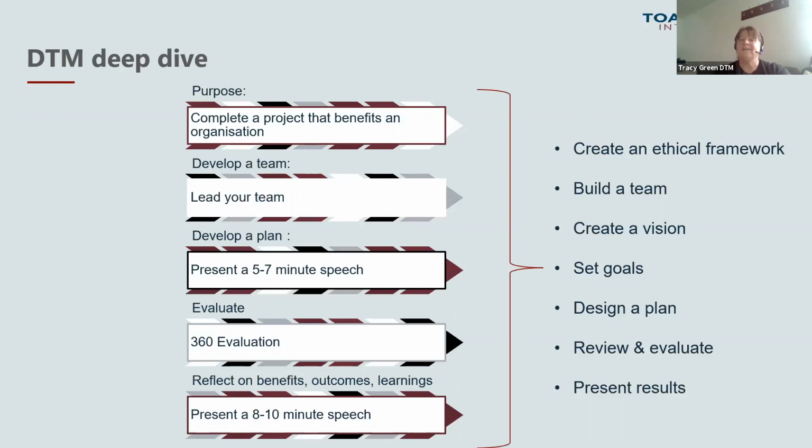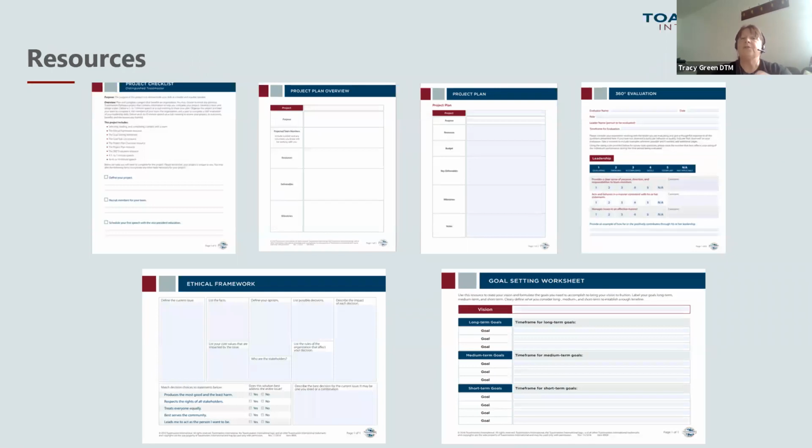Once you have that, then comes the planning phase. I'm just going to jump over to the resources. Don't worry, you get plenty of resources once you're given access to your DTM project in your Paths and Learning on Basecamp. You will see that you get given a checklist. This is where you get an opportunity to document what you need to do step by step. You then get to plan out at a high-level overview before you drill down to a project plan.